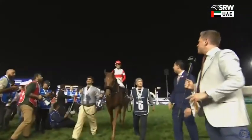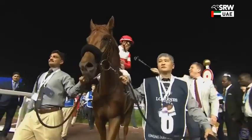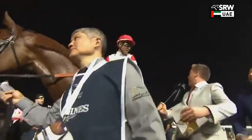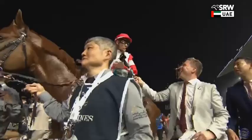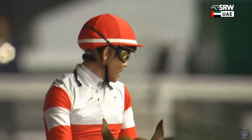Come on, Toshi, walk alongside. Just how special a horse is this? Very, very good horse. A very, very good horse. A Japanese Derby winner. I tell you what, you're better than I thought. Yes. A huge pressure on me, so it's great to win this race.